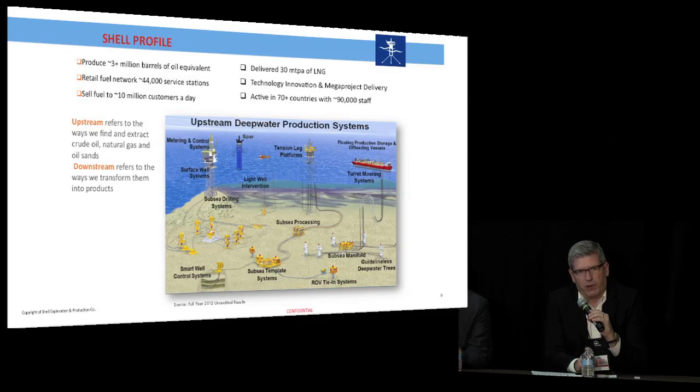I think if you had a bumper sticker that would describe Shell, it is about technological innovation and major project deliveries. So as I said, we are a major integrated oil company, so that means it's the combination of upstream operations, which is all about the safe exploration, production, and retirement of assets. And then it's the downstream businesses where that raw product is converted into a variety of fuels that is sold to a landscape of customers.